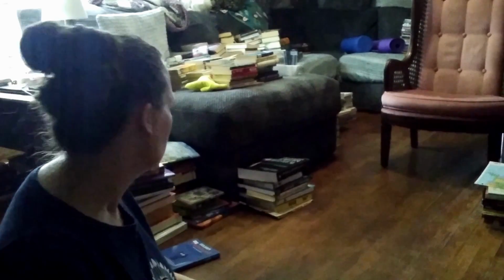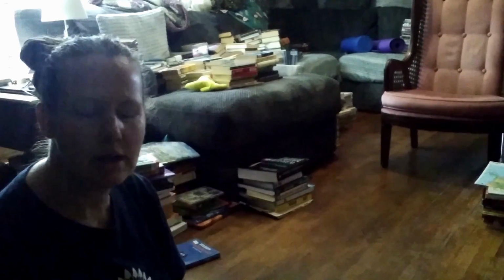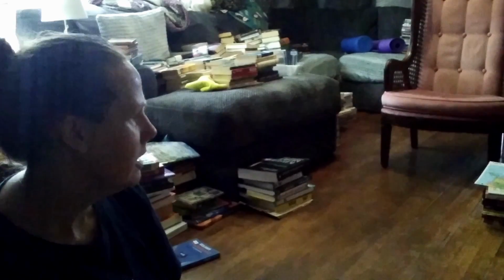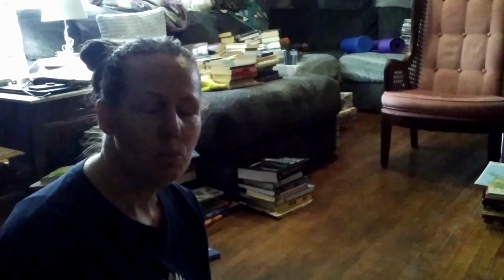So I'm going to be sorting and putting them back on the shelves, trying to figure out where I'm going to organize them at. And then I will show you all of the books that I weed out and why.